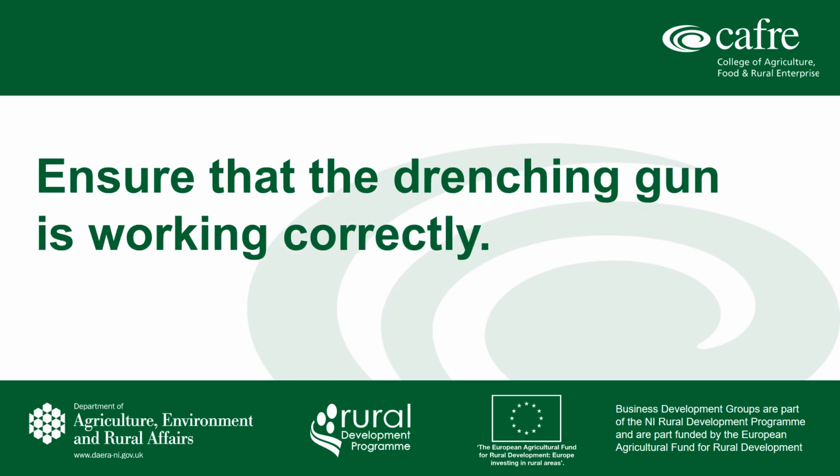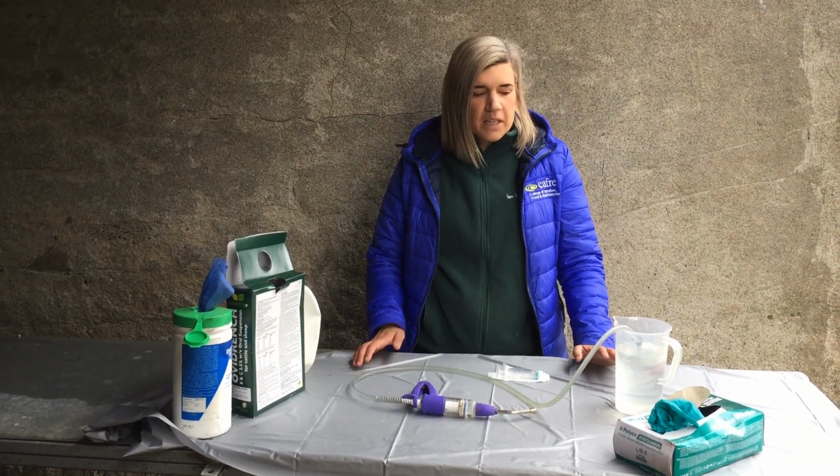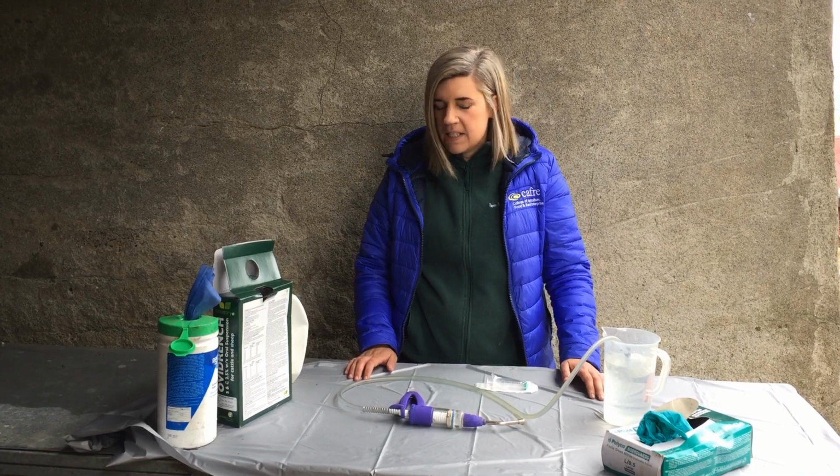A very simple task to complete prior to dosing is the calibration of the dosing gun, and today I'm going to give a demonstration of how this can be done quickly and efficiently. Okay everyone, now on to the practical demonstration of calibrating the dosing gun. As you can see, I'm nice and organised. I've got all my equipment that I need in front of me.